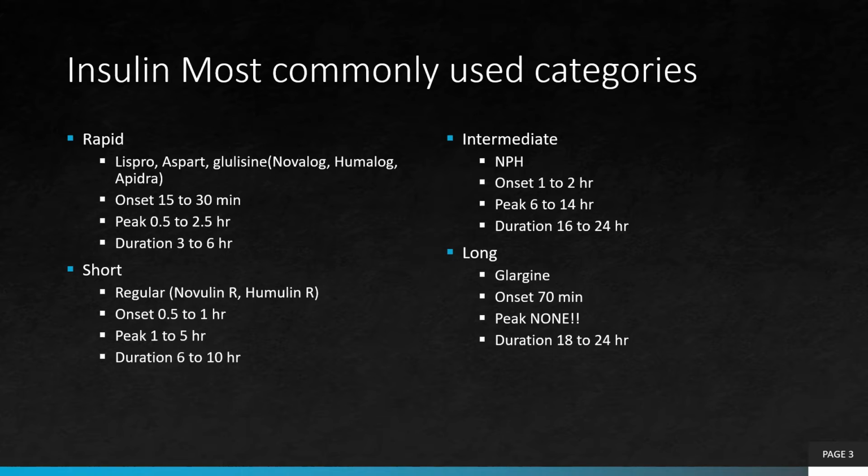But if you start out on the left, these insulins are set up to mimic the pancreas. So we have the rapid-acting insulin. The main names to know are Lispro, Aspart, and Glulisine, and those brand names are Novolog, Humalog, and Apidra. When you see that N in Novolog, it is made by Novo Nordisk, and they start all their insulins with an N. Eli Lilly makes Humalog, and they start all those with HUM, Humulin or Humalog. All their insulins start with that.